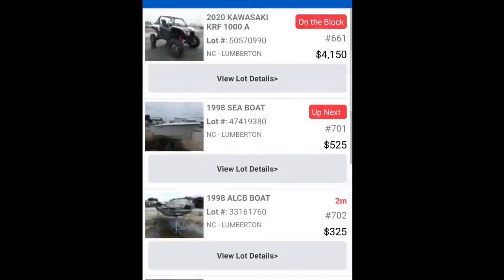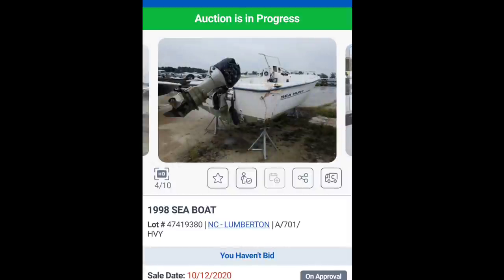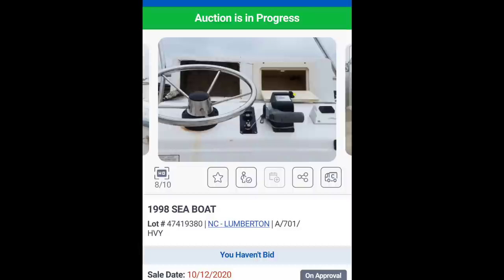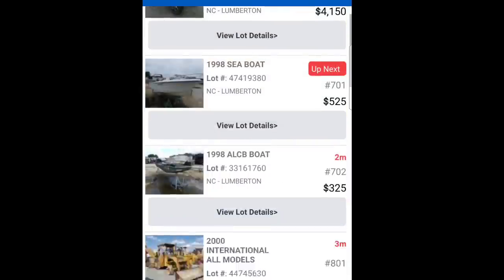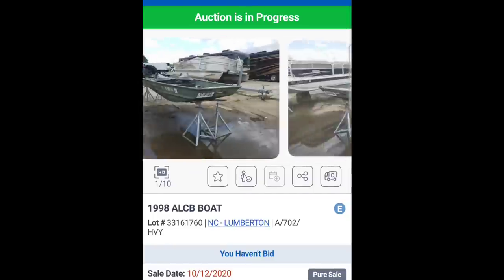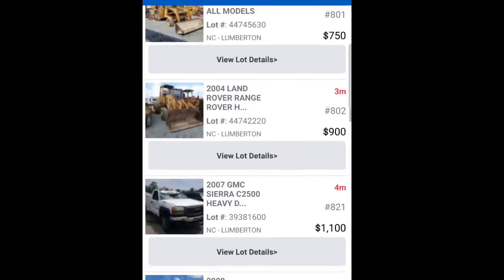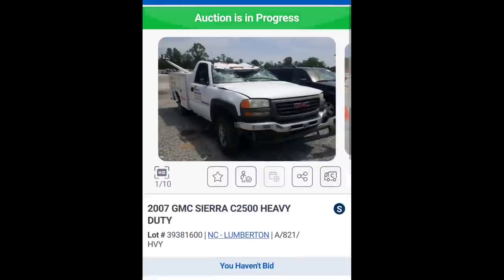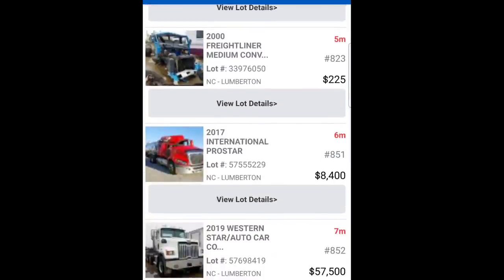And what else is coming up? A couple of boats. Y'all want to see the boats? It's done for. The whole back of that hull is busted. Cracked up there too. Yeah, that one's done. That is done. Yeah, that's done too. Is that a diesel? No, it's gas. Something fell on it. That's done. I got a couple semi trucks in here.